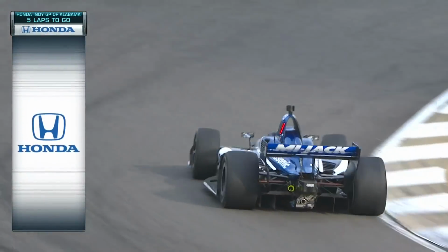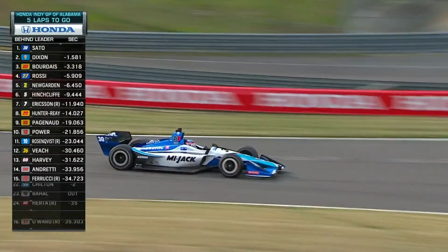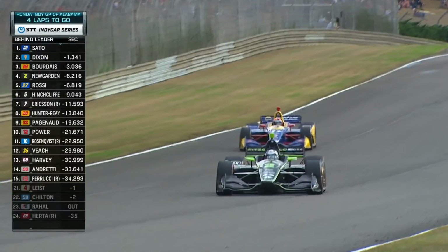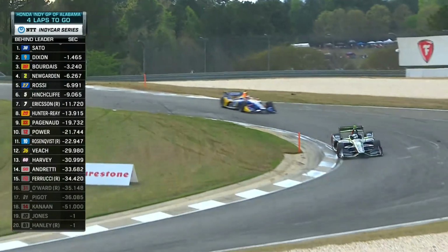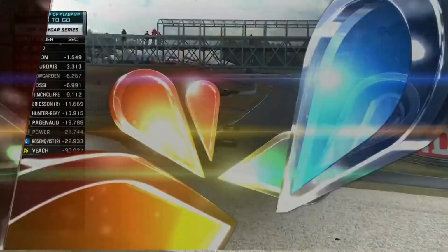Maybe Dixon will have a window of opportunity. Maybe it's not so easy as we've been thinking it looks for Takuma Sato. That could be a pretty critical piece of downforce. Newgarden has gotten by Rossi, so he's made a pass on him. We might have a replay of that, hopefully, but he's steadily been pushing forward, the best of the Penske guys.